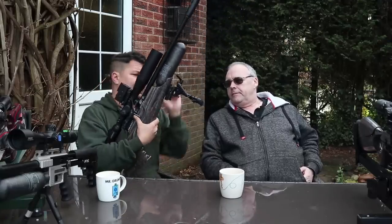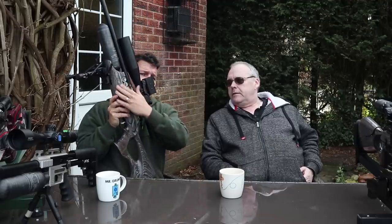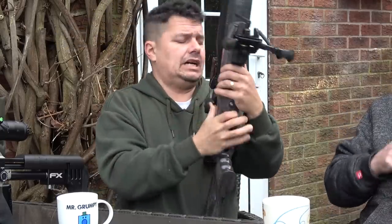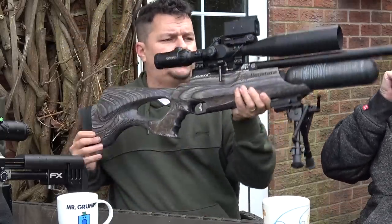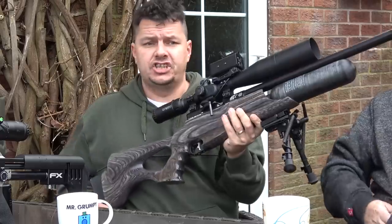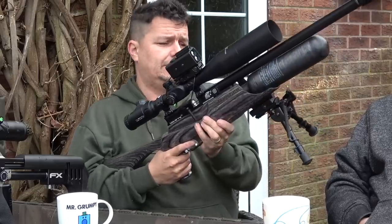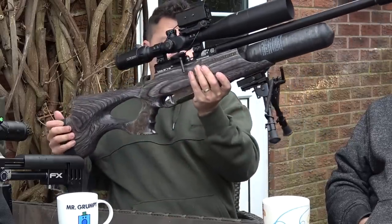Obviously, this is fully regulated, the same as the Crown. With the Crown as well, you can see there's the regulator and the fill pressure gauge on there as well. But absolutely stunning, stunning little rifle this one is. And certainly is the cheapest amongst the four rifles that we've got here. Yeah, so really, really nice rifle.